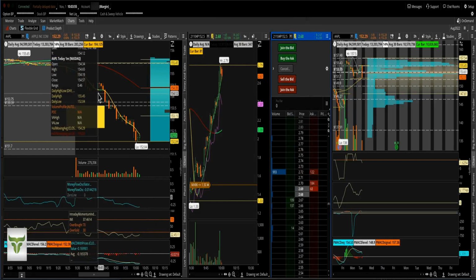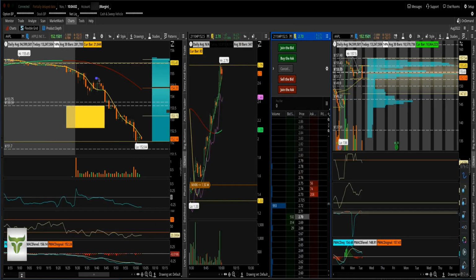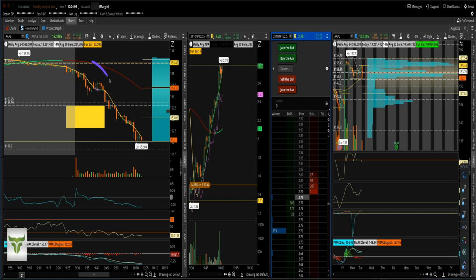So right there, beautiful entry point. Beautiful candle, beautiful entry point right there, because it's hugging the 20. It's breaking right at the 20. The 200 is crushing it down, and it's just out. There we go. Bang, done.